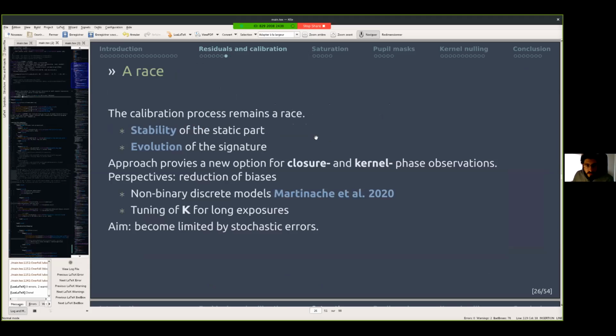So this ADK method that I propose remains a race in terms of calibration, just like it is in ADI, between the stability of your bias and the evolution of your signature. But it is a good alternative to classical calibration, and it would probably be very versatile, and it works both with closure phase and kernel phase. And along with what Franz published recently also in terms of a non-binary discrete model for kernels, this helps a lot in improving the accuracy and the sensitivity of kernel phases.